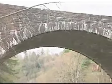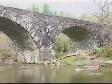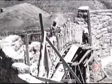Many of the nearly 170 bridges were built utilizing an arch design, using natural stone excavated from the area. Bridges were used so that there wouldn't be so much cut and fill in places where you really wanted to preserve the environment.